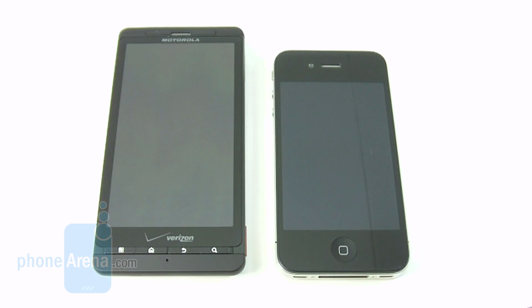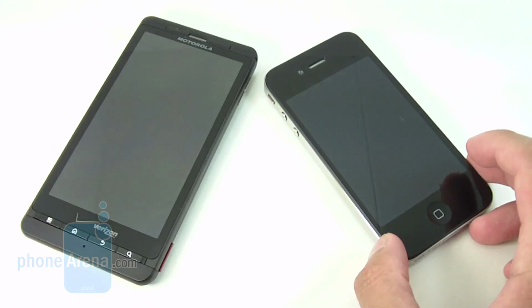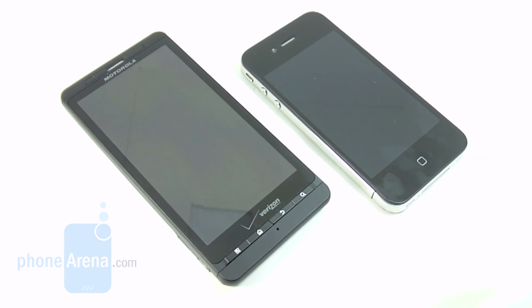So if you haven't checked out our reviews on either handset, go check them out so you get a little bit more in-depth look at both handsets. But seeing that they're both the two better handsets on their respective carriers, it's only fitting for us to check them out and pit them against one another. So let's take a look at the design of both handsets.